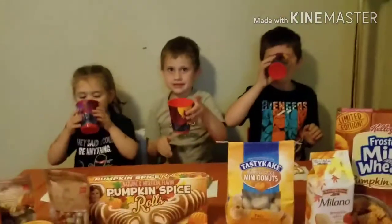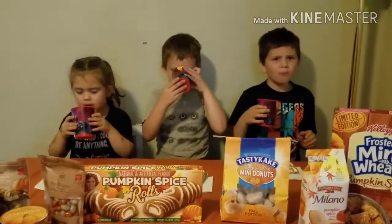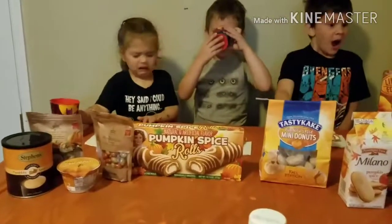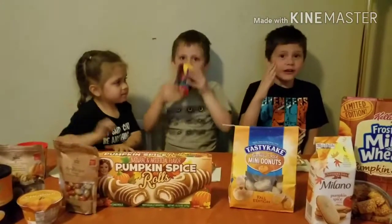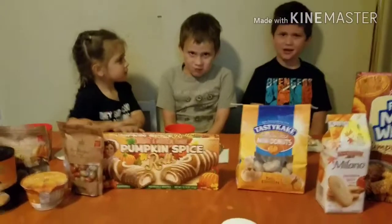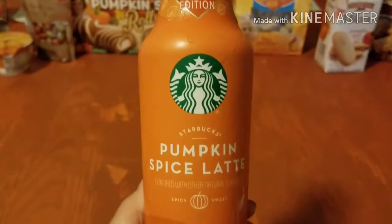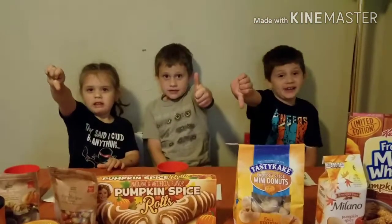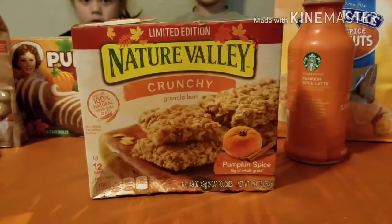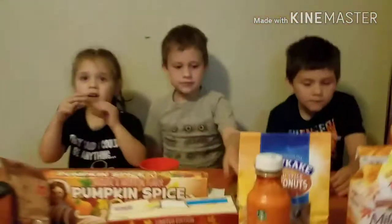Now we're gonna try pumpkin spice latte. I love coffee. I said hopefully it was good, but it was bad. You liked it? All right, the verdict is the limited edition pumpkin spice latte from Starbucks is good. All right guys, next we're going to try the limited edition Nature Valley Crunchy Granola Bar in pumpkin spice.